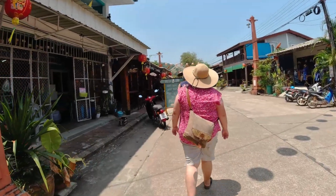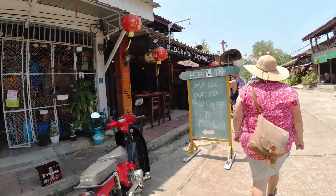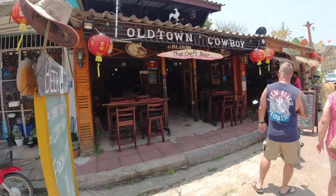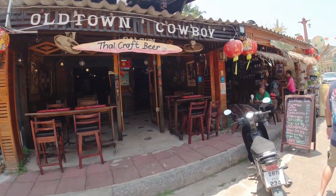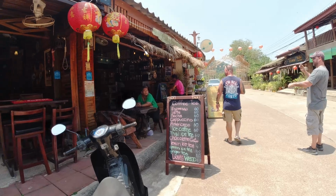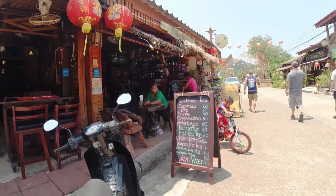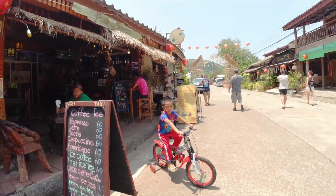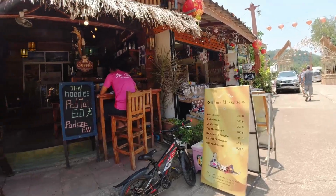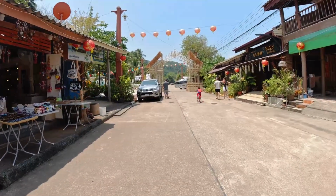You found it? Old Town Cowboy? Right next to a fishing supply. Old Town Cowboy. Oh, this is it. It's right here. Yeah, you have? Right here. They're like, no, we don't have. Probably be kind of hard for them to get it here. Gossetti's? Yeah, well, I doubt they got it here.